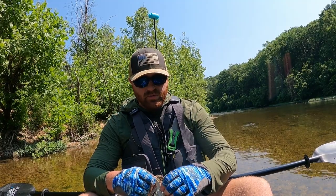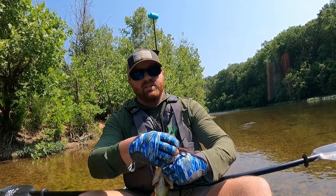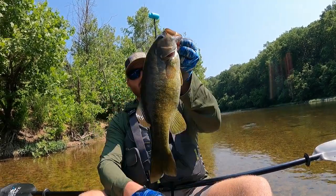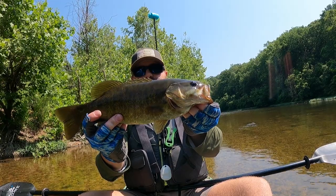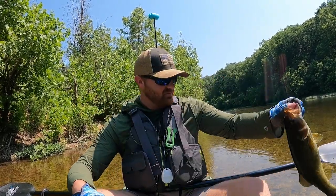Cameron and I just floated up on this deep hole right here. It goes from maybe a foot and a half to 3-4. And they're sitting in these shady little pockets on these big boulders down in the water. Let him go. Healthy little fish. Nothing too exciting, but 14 is a pretty good one.